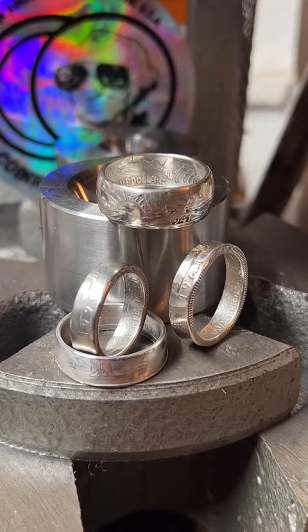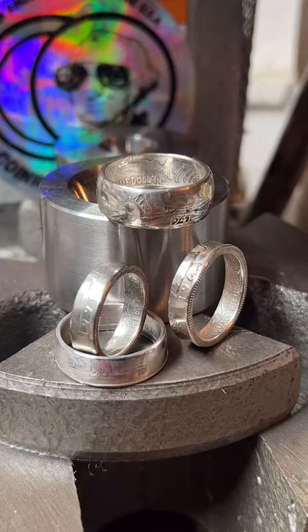How's it going, everybody? If you've never seen me before, I'm Coin Ring Maker. I make coins into rings. And here in a little bit, we're going to get started on a couple coin rings.